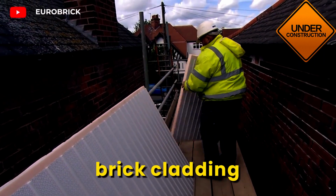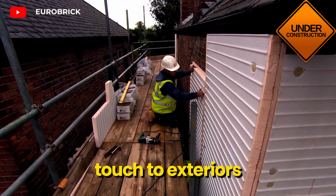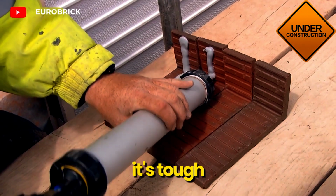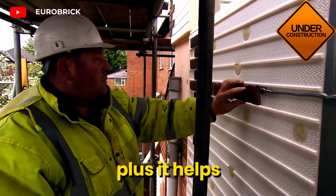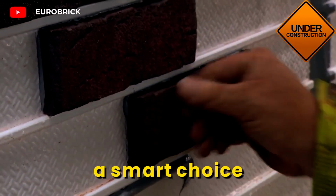Eurobrick brick cladding gives buildings that natural stone look, adding a modern and stylish touch to exteriors. It combines the cozy feel of traditional brick with a sleek, contemporary design. It's tough against the elements, standing up to cold, heat, rain, and snow without any trouble. Plus, it helps with heat and sound insulation, making it a smart choice all around.